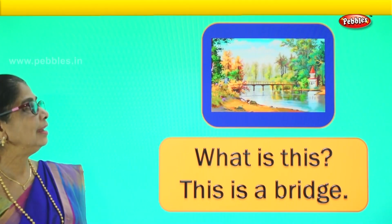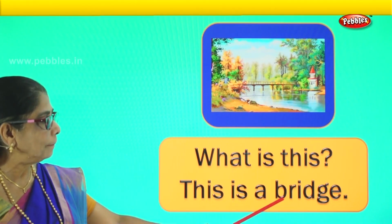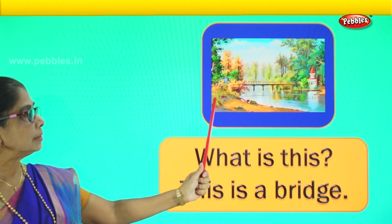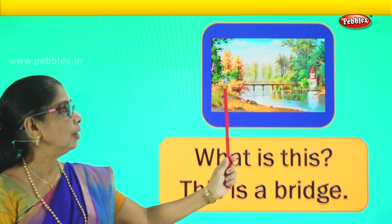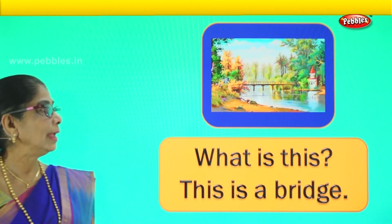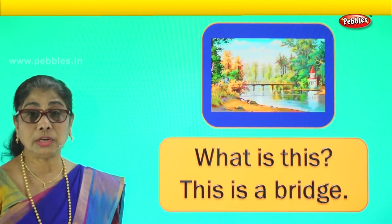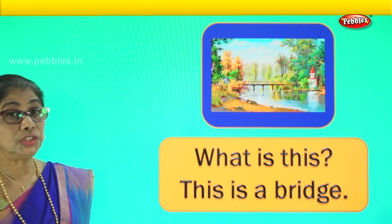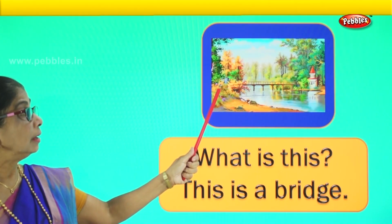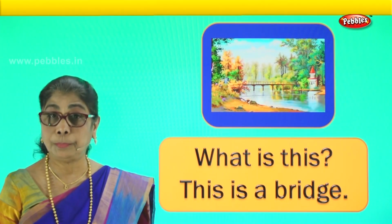What do we say? Lovely scenery. What is this? This is a bridge. The bridge. There's water, a river flowing from this side. To go to that side, you need to cross the bridge. There is a bridge built connecting this land to that land. Over the water, over the river, the bridge is built so that you can walk from this end of the river to the other end of the river on top of the bridge.